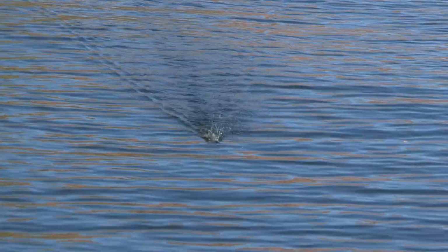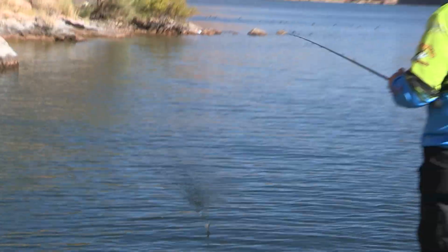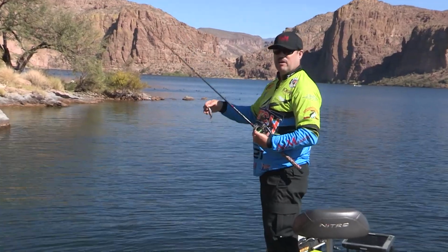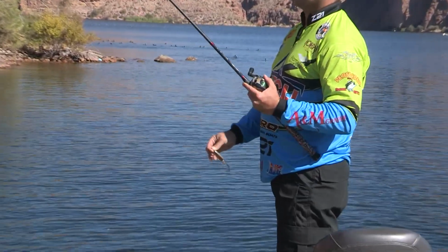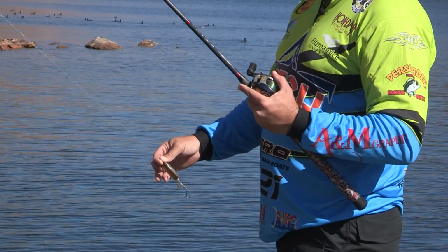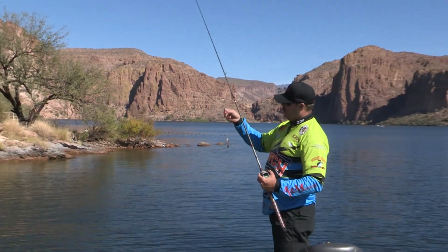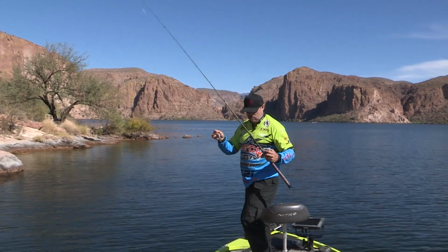This bait I'm throwing, I'm throwing it on 14-pound test. It's a smaller bait, not the size of that Rio Rico, but I'm throwing it on 14-pound test monofilament again, with a medium action Taipan rod and a high-speed reel. And that's what I'm throwing right there. And you're tying direct to a bait like this.